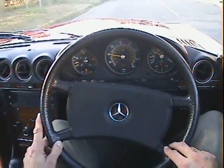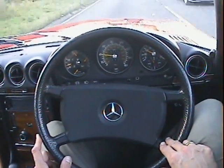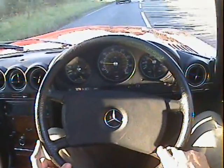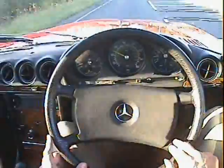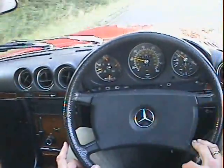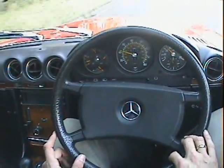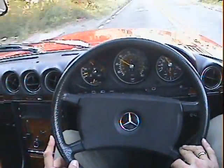Off we go. Just trying to think of anything else I can find that was amiss. Yes, the dash lights, all of them seem to be out. So I suspect as they're all out, it is just a fuse that's packed up. All the gauges and warning lights are still working. It's just the back lights aren't coming on. And the other thing is the central locking isn't working. That's really about your lot, I think.